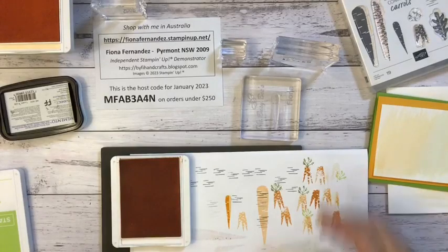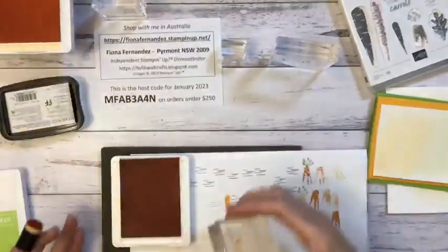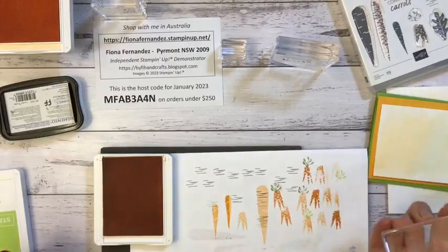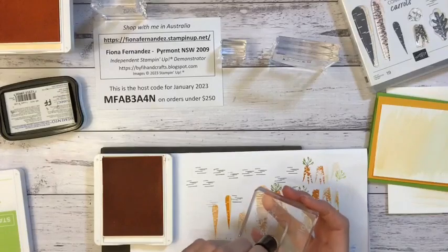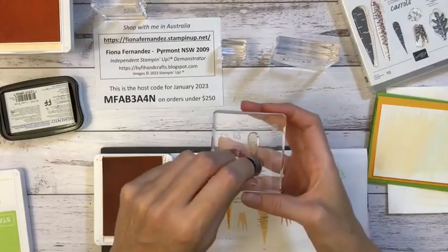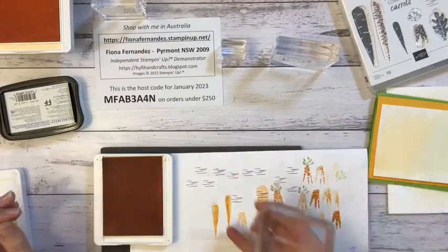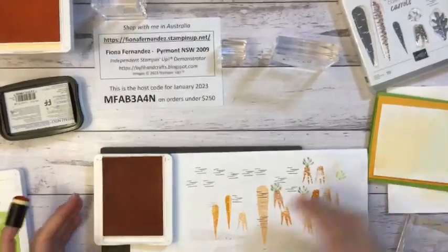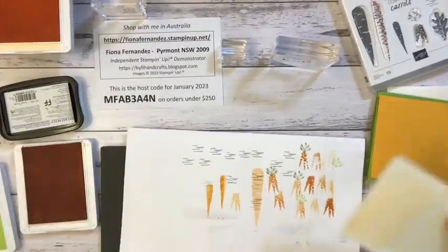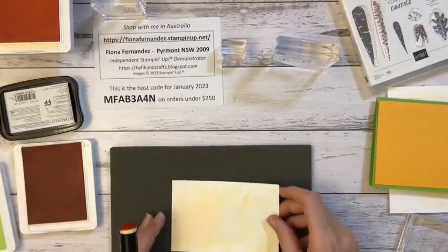Get one out. Let's just try pale papaya on our paper first, and then a bit of Mango Melody off to one side a little bit. See how you get a bit more variation there? I like that. Okay. Alrighty. I think we'll stamp straight onto this for the carrots anyway.